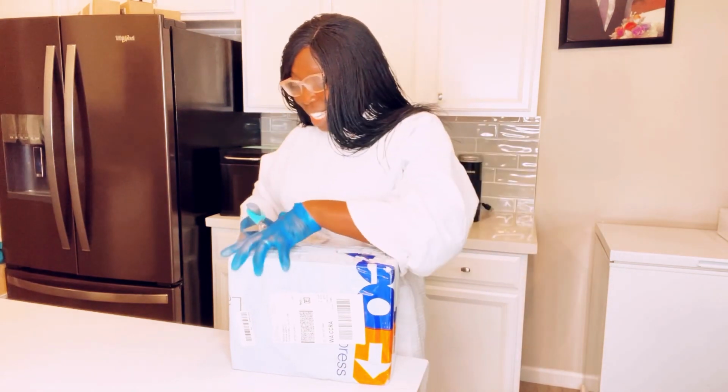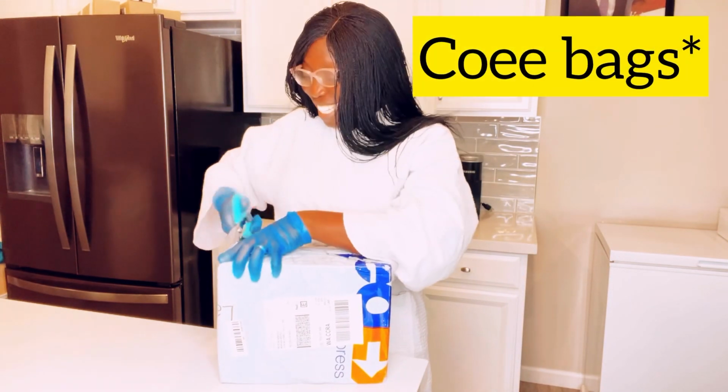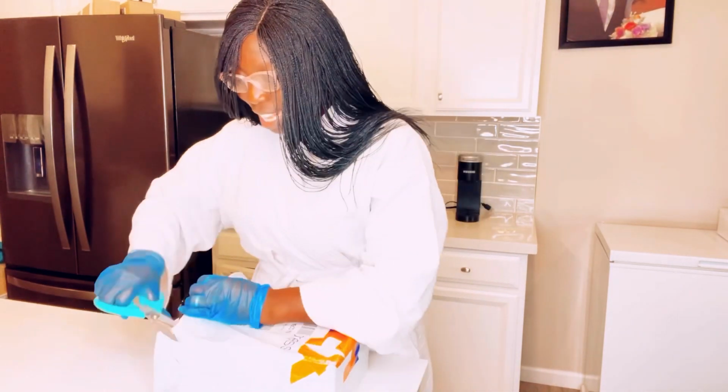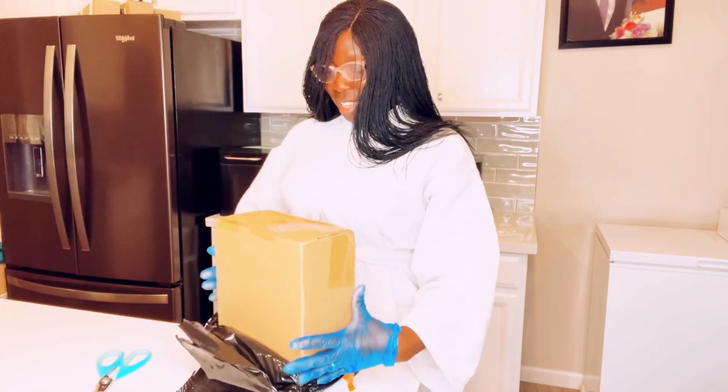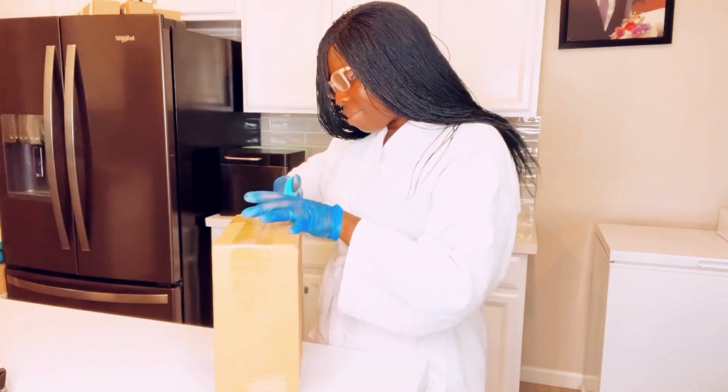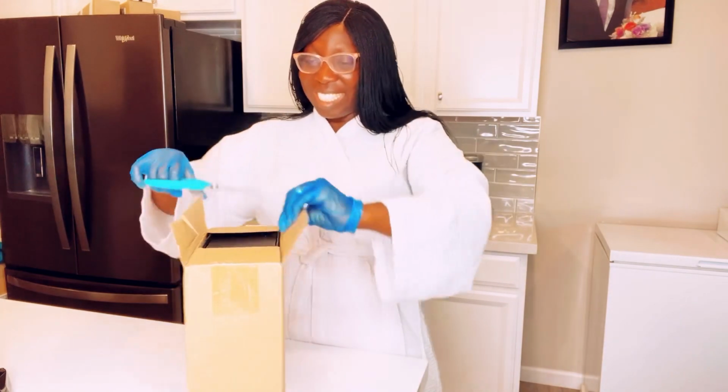me from Coee bags. Hey guys, this affordable Coco Chanel bag is beautiful and of high quality. So guys, let's go ahead and unbox it. Just come with me. Hey guys, this Coco Chanel holds shape and it is also very durable.